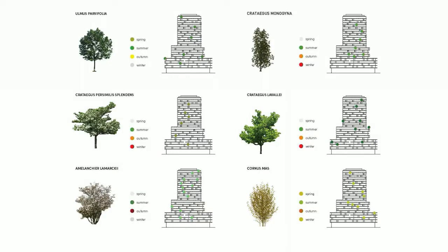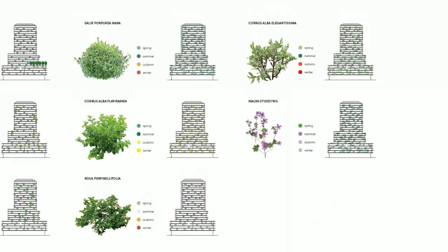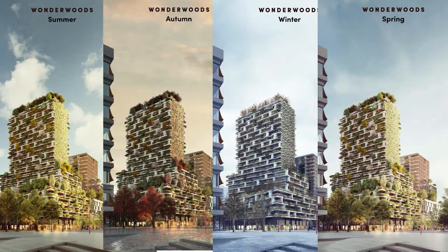Also in this case, we start by selecting the trees, and then we design the building, the facade of our architecture, in relation with nature, with the evolution of the trees, and with sunlight exposure, with the condition of humidity that changes from 10 to 100 to 150 meters tall, with the windy condition. And that's a way simply to show how these buildings are changing season by season.